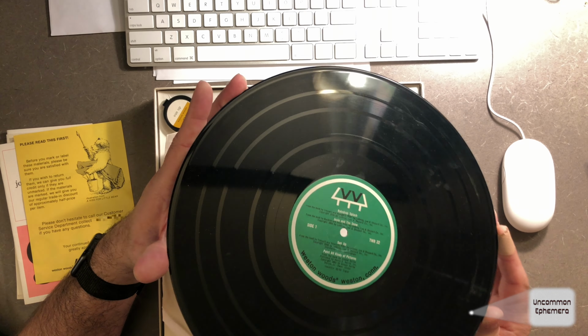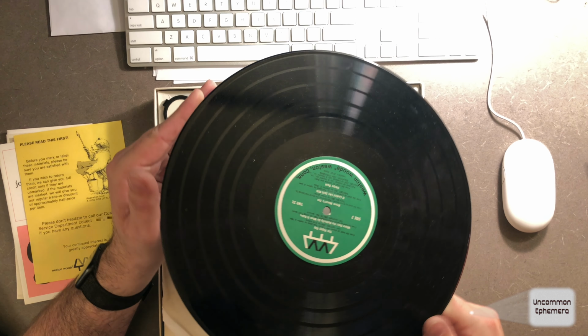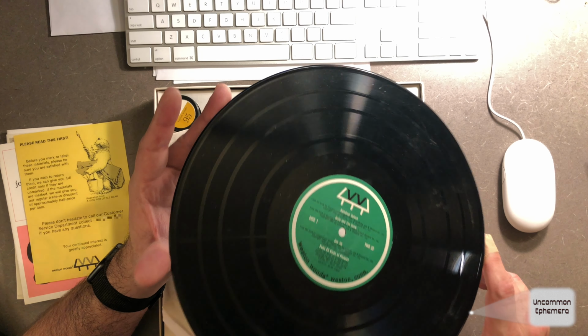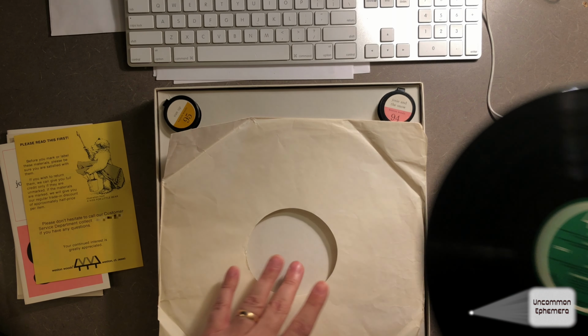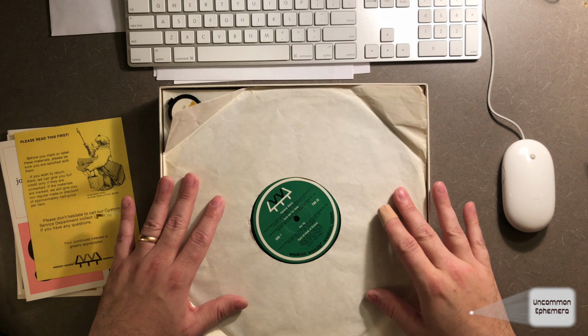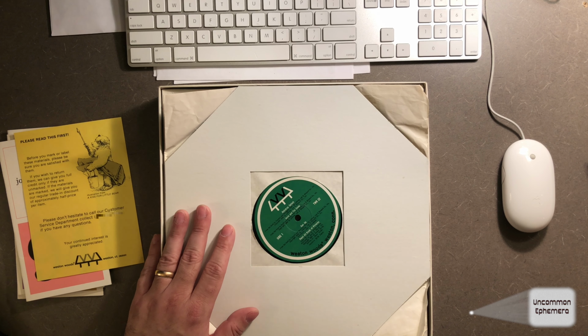It's a little more warped than I thought it would be, and those fingerprints, something on them. But I imagine that'll clean up pretty easy, and the warping doesn't seem to affect the sound at all. So I think we'll get a good transfer of that. Like I said, I have a bunch of these. The only problem with these is they're too good, and I end up setting them aside.